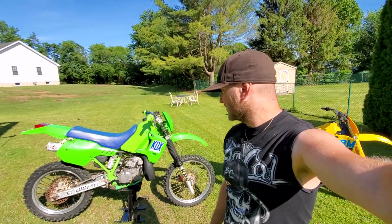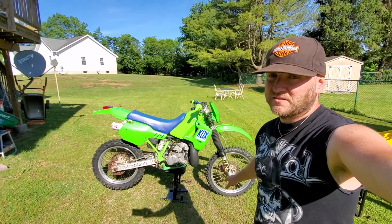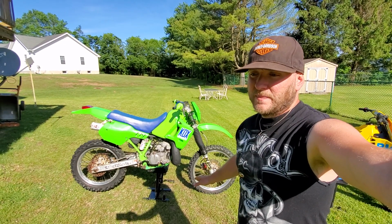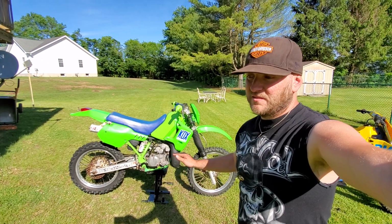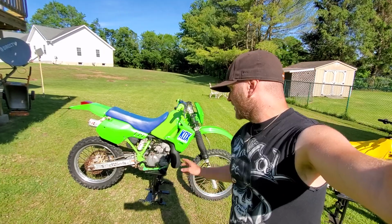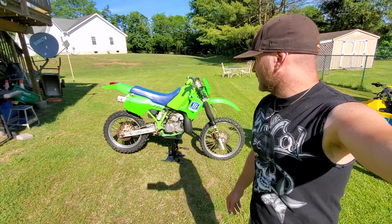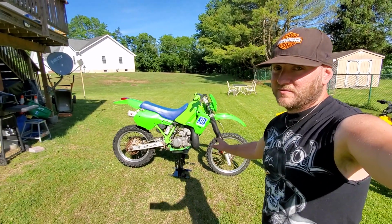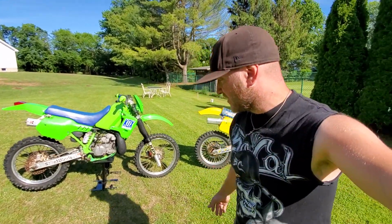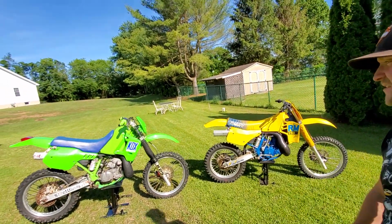This is by far one of my favorite bikes. I love the KDX, always did, and I would like to find a KDX250 or a KDX220. The KDX220 was a later model year, but this is definitely a favorite of mine, and it'll always have a special place in my heart, the Kawasaki. But you know, I like all bikes. I really can't say I'm limited to one bike, so they both look fantastic.